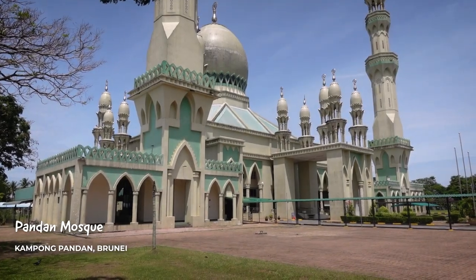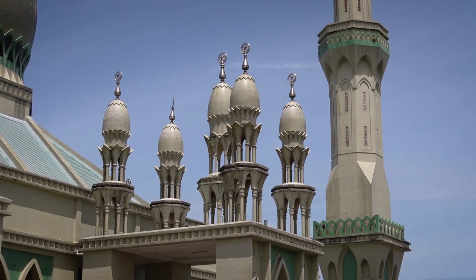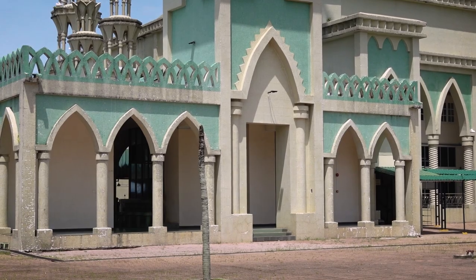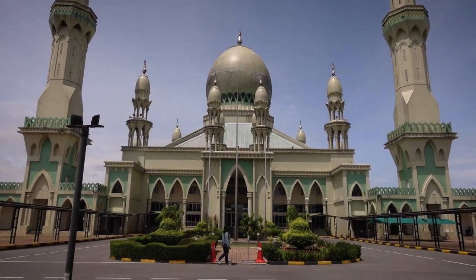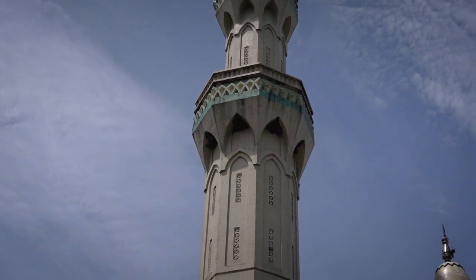This mosque is situated in Kampung Pandan, also called Village Pandan. It is a residential area, but its architecture is absolutely beautiful. It even has a small lagoon in front of it, and the views of this mosque are spectacular. It was so peaceful and calm. We could even hear some locals praying inside the mosque.